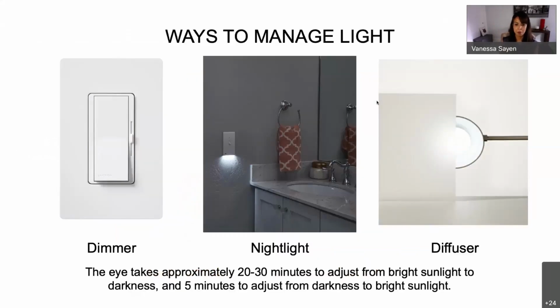So we know the different ways to manage light, and one of them is dimming, the night light and diffuser. And this is actually supporting what Jeff was saying at the beginning. Again, this is some data that we got here for this specific class. It says here that it takes approximately 20 to 30 minutes for the eye to fully adapt from bright sunlight to complete darkness, and obviously it becomes more sensitive than in full daylight. However, it takes 5 minutes for the eye to adapt from darkness to bright sunlight. So dark adaptation for sure is faster. And it's different, right? It's definitely faster for younger people than it is for the elderly. So this is something to consider when we're making these designs.